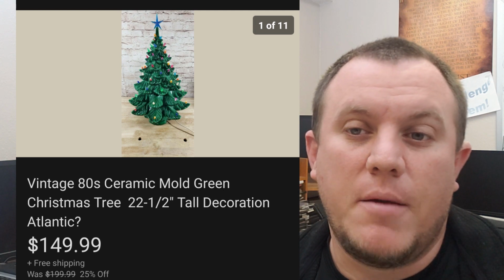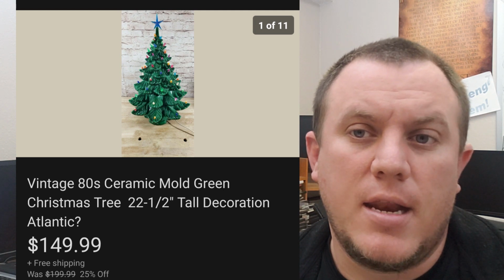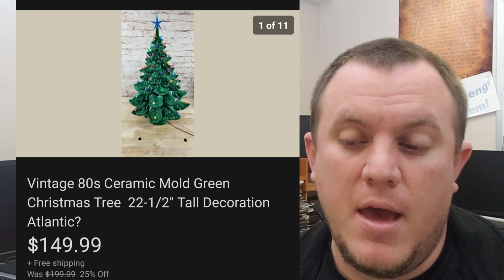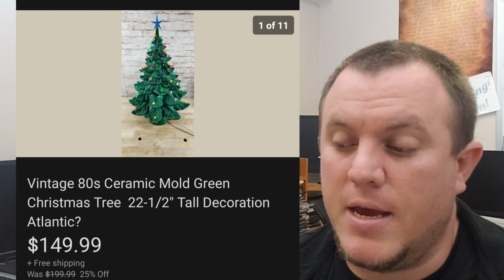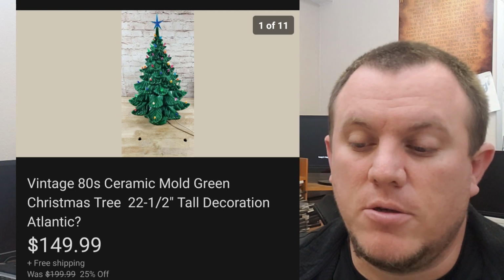I don't recommend buying a bunch of these trees. It's not something I'd like to do again unless I'm getting them really cheap and they're going to sell for that 150 mark so I can double box them and still be able to make some money, because you really need to double box those things.